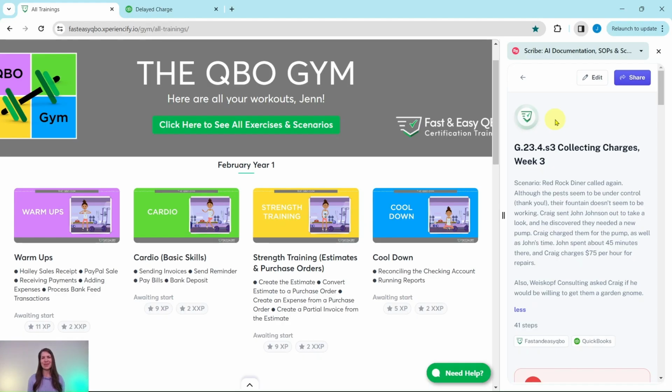in the QBO gym. And the QBO gym is a place where we have numerous hands-on exercises that simulate real-life scenarios that you may encounter as a bookkeeper. Each month covers a variety of new topics and scenarios. And to make it a little bit easier for you, we break it down into 4 different sections. So if you're looking to work on your bookkeeping skills, this is the place for you.